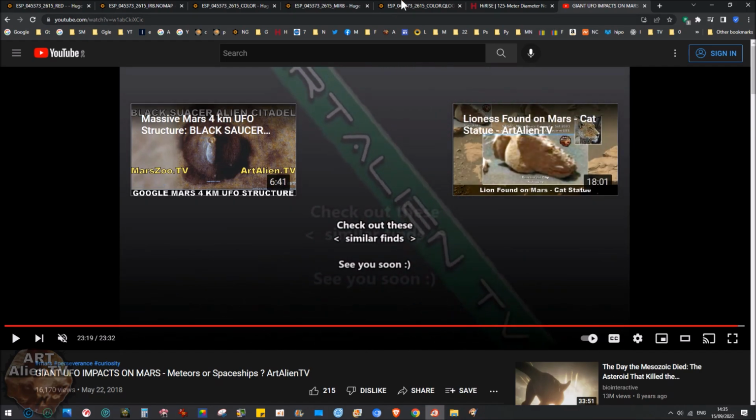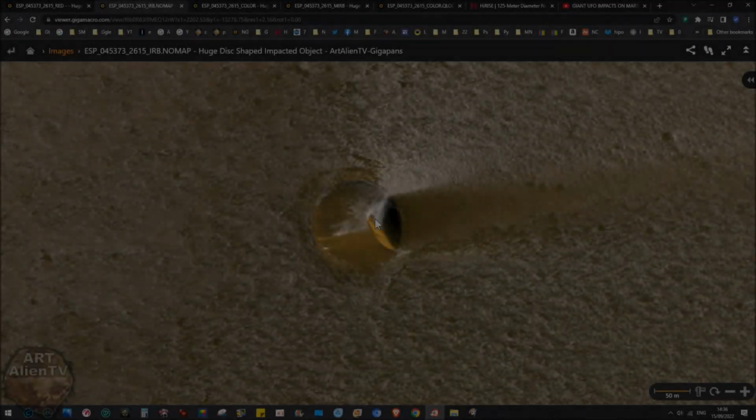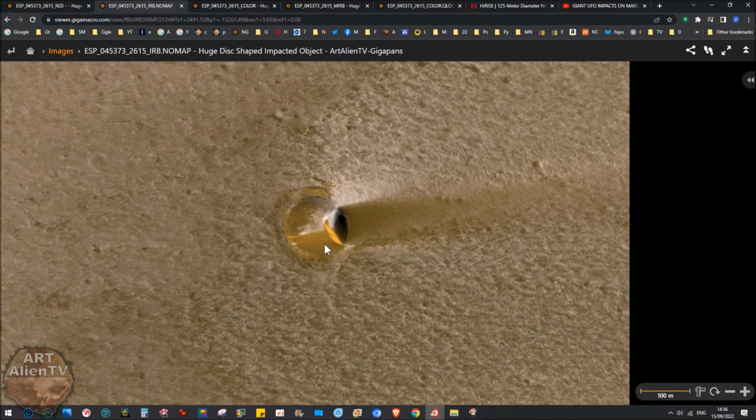So the point is, it's too perfect and there's not enough divots and holes in this thing for it to be a meteor. It's just too good. So there we have it. What is this thing? Is it a spaceship? Is it a kind of UFO kind of disc, giant disc that's crashed into the planet?